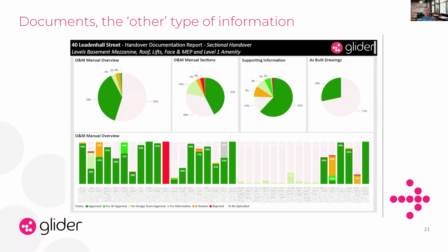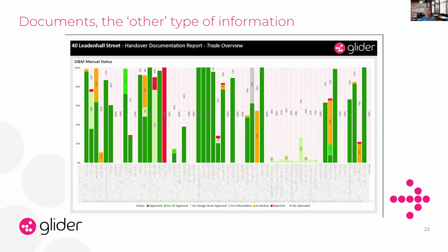And the good thing here is that we can set up common metadata attributes so the documents have a dynamic link to the assets in the asset register in the 3D models. They're all tied together. There's another example, lots of green, which is a nice sign.